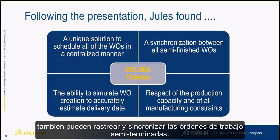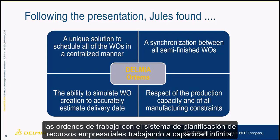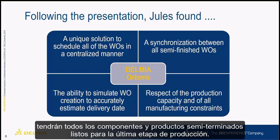So that's very interesting because most of the time when you have to start a final assembly, it's almost impossible with the ERP working at infinite capacity. It's almost impossible to synchronize those work orders. With DELMIA Ortems, you can do that, so you can be sure that when you plan your final assembly, you will have all your components and your semi-finished products ready for the last step of the production.